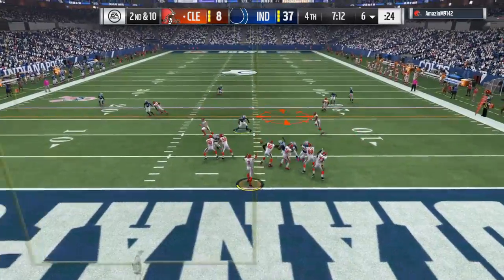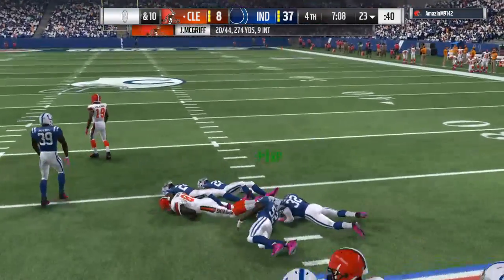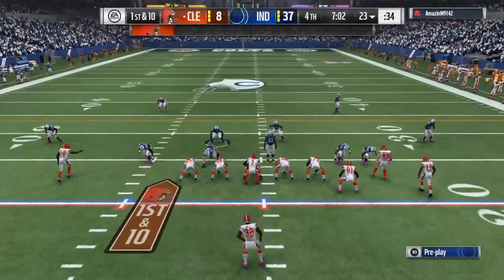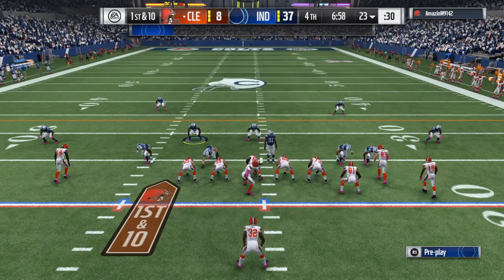And 2nd and 10, he'll look to throw again. And he comes back with one complete. And he's brought down, but not before they get it across the 20-yard line. And that last reception puts him over 150 yards. So tough to cover a big tight end like that.